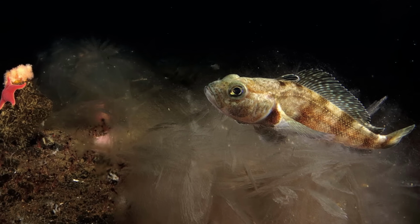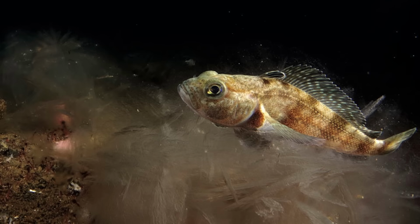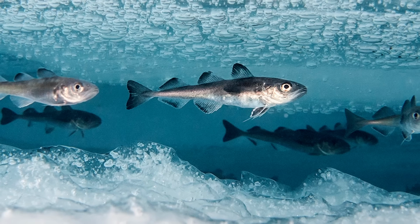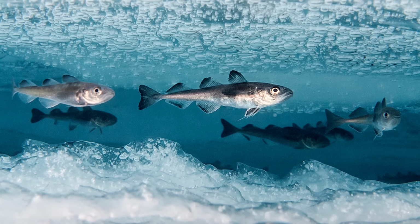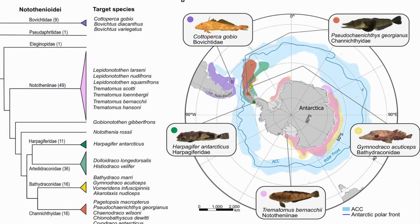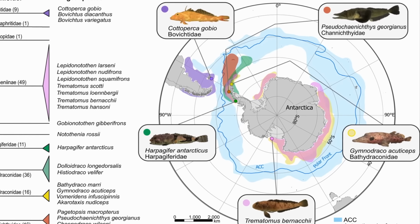The antifreeze proteins bind to small ice crystals and inhibit their growth, effectively lowering the freezing point of the fish's bodily fluids. Unlike most fish, which have a swim bladder for buoyancy, notothenioids don't have this organ at all. Instead, they achieve buoyancy through a reduction in skeletal mineralization and increased lipid content in their tissues. These adaptations allow them to stand a chance in the freezing water, but they've also developed varied diets and feeding strategies, which allow them to live in much wider areas.